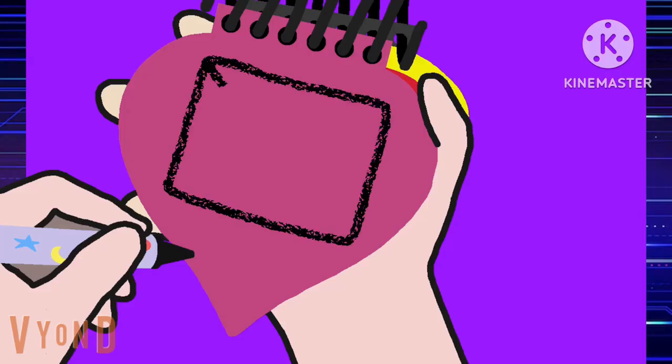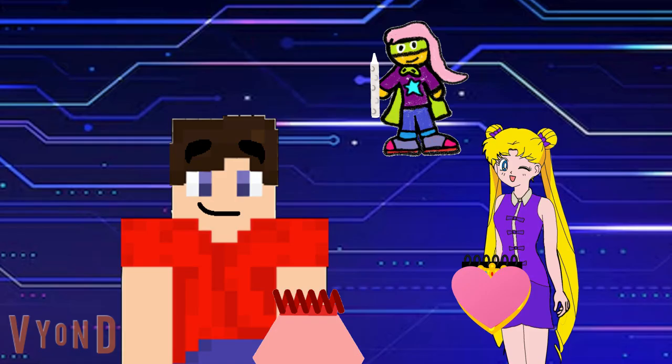So we draw a rectangle. A line that swoops down for the flap. And two lines here. There. An envelope. Now for the finishing touches.